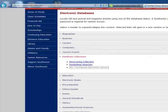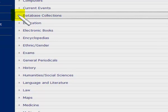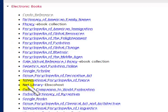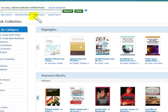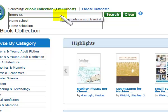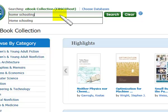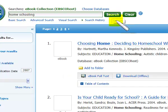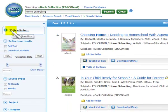I am now closing this out. If by chance you want to actually look at our collections of electronic books, this is a lengthy list, but I do want you to see Net Library. This is our largest ebook collection that we have. And let's see if there are any books on homeschooling here. There are 33 books that are here in this collection.